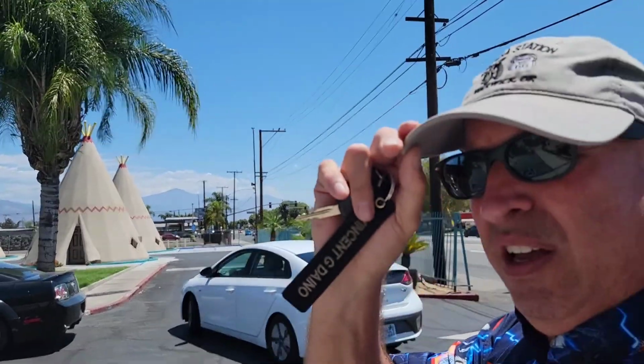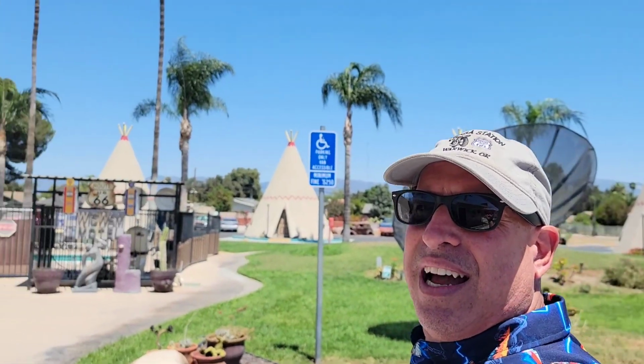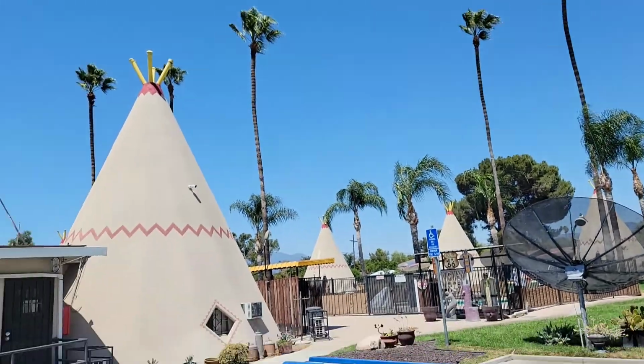I actually live in Riverside, about 20 minutes from here, so I'm going to be going back home tonight. We're going to go check out a few more sites. I'm going to do a quick one of the Richfield. I've done extensive ones of the Richfield. I've never done one of the wigwam here. I stayed at the wigwam in Holbrook, Arizona. It'll be a very short one I'll do of the Richfield gas station. That's where we're going to next.